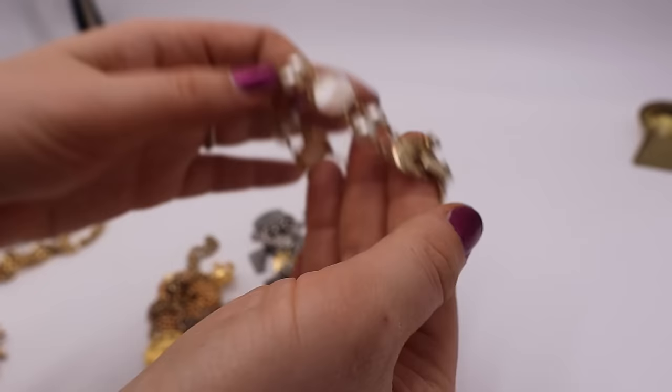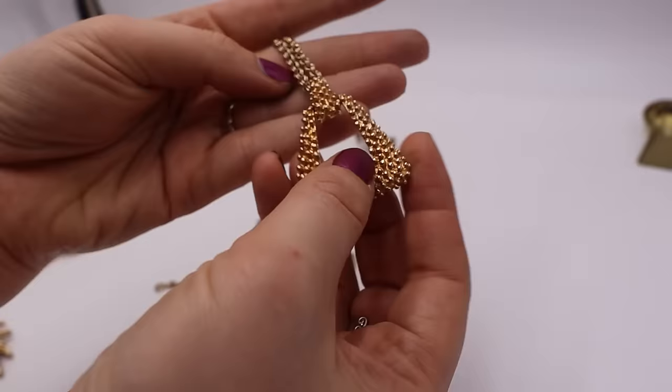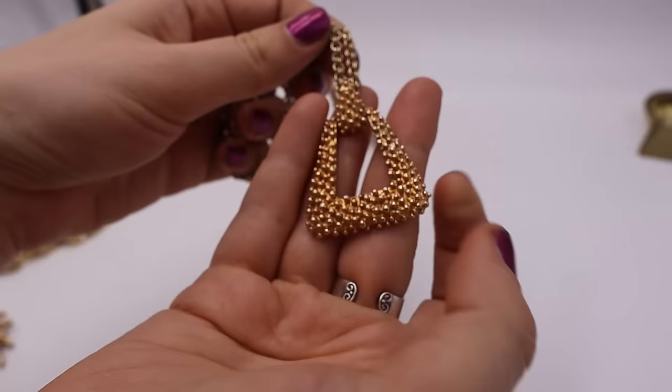We have this Sarah Coventry. Again, I don't pick up all Sarah Coventry for $3, but this one is really fun. I think this one might be 60s, if I had to guess. Gold tone and textured. It's like a door knocker. So I'll look that one up.